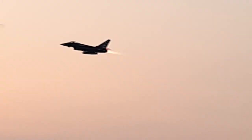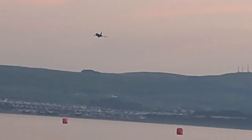That Typhoon is skidding through the sky. Now watch again, reheat engaged. Now down on the 45, rolling the aircraft, and he's putting hard back. Good 9G load there at the bottom end. Aileron roll, and then pitch the aircraft up into the vertical.